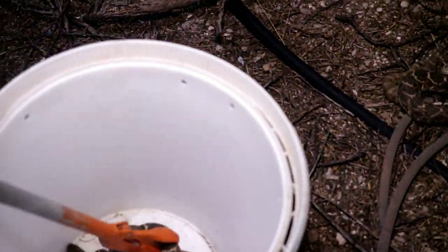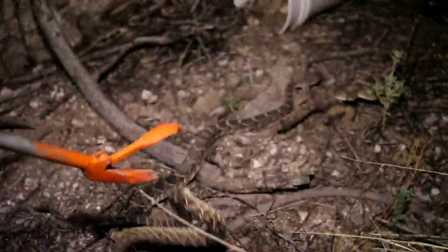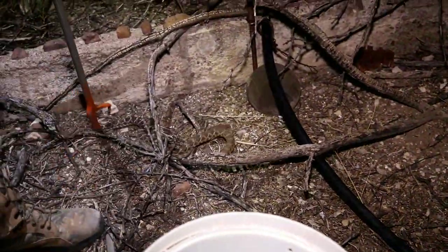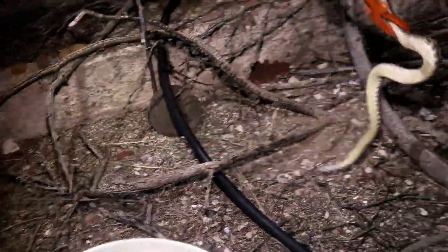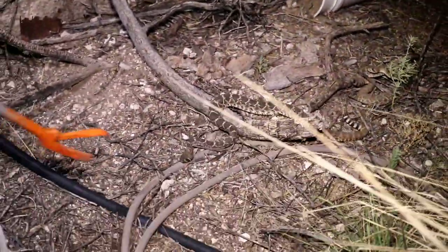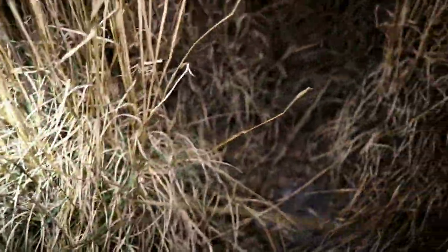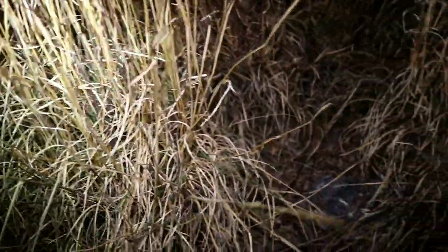That one looks a little darker than the rest. Yeah. Well, you wouldn't think of one of them. Step around here. The little fellas all the way around. Hey, you gotta be careful, there's one coming back this way.